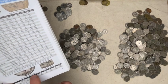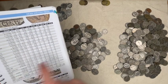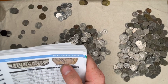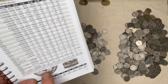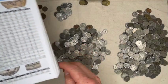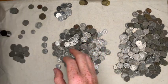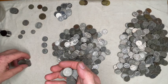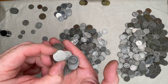The 37D is the real three-legged, and the 36D is the 3.5. And I think they give a little example there. And then the three-legged one is totally like there's really no leg at all. So the 37, I've been looking for both, so I didn't see anything, but I'll skim through them again. And over here, there's not that many V nickels, and honestly, most of them are pretty worn. Like that one's pretty slick.